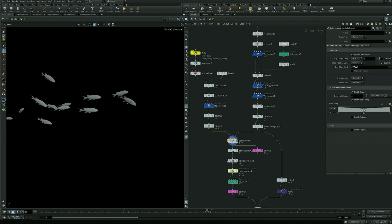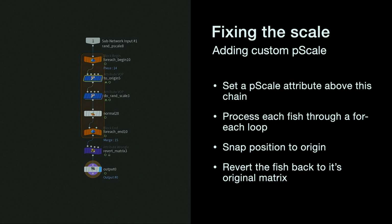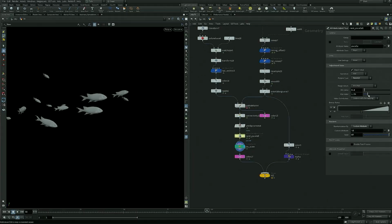So we essentially used a SOPs For Each loop, reset the position of each fish back to the origin, gave it a random value, whatever pscale we desired, and then we reverted that matrix to get it back on the path. So when it came out the other end, we got properly varied pscale as you'd expect. And it's really just this simple solution. That's how it all works.